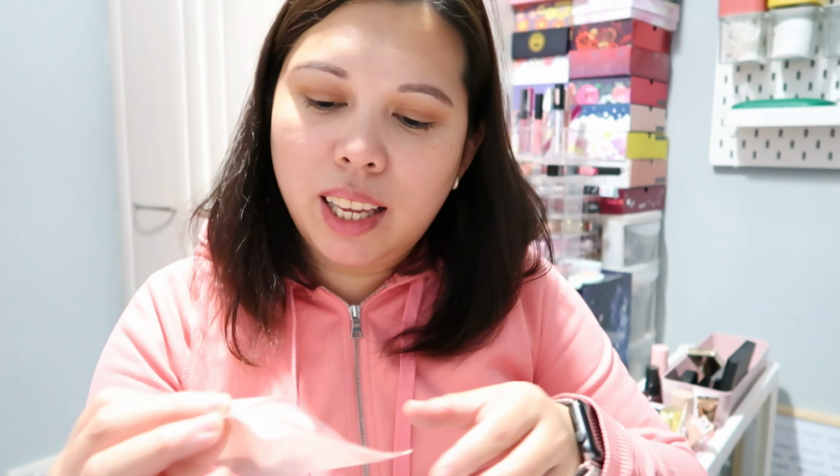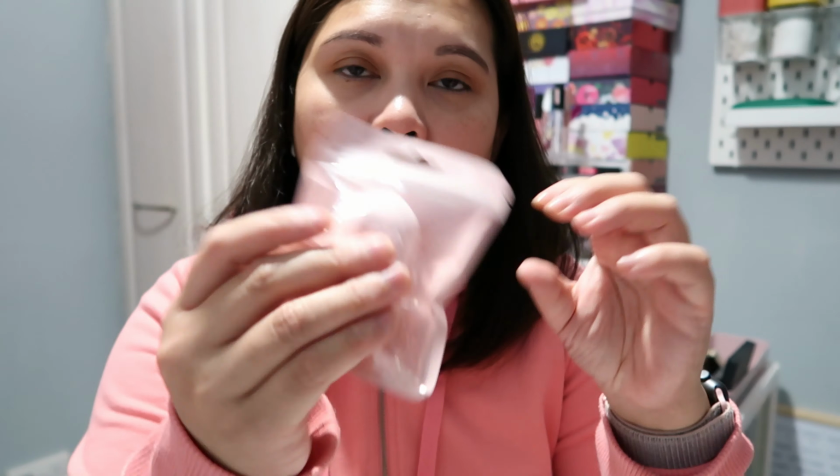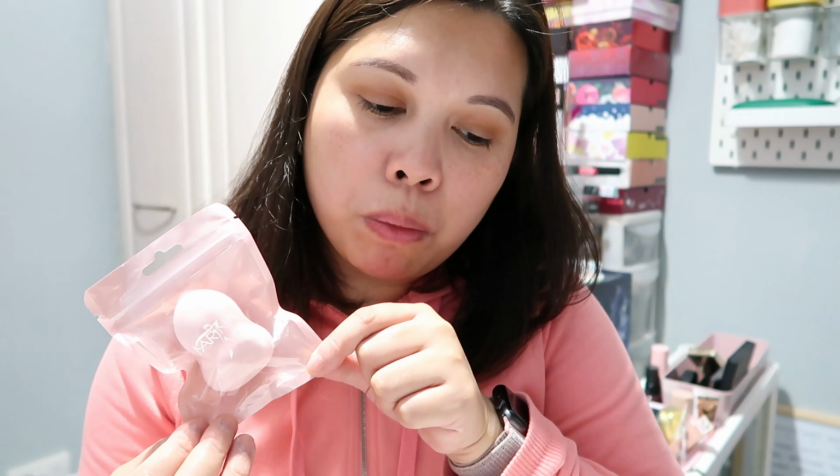I love the scent. And then the next one we have here, and this is from Karina, is a beauty blender sponge. This is a full size, and it's pink. Love the color. This one is rated for £8.50, and it says, because glosses always need a beauty blender, we all use them most days after all.